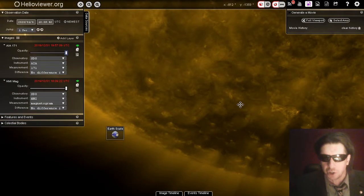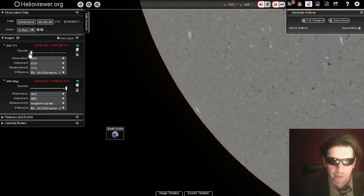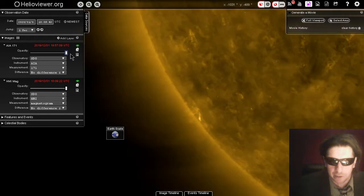Here's the view from HelioViewer of that rising sunspot, and again, we do see umbra there. We're just going to show you the fields and the 171 angstroms view. There's the fade out to the fields, and again, stay tuned to the end. We'll show you the umbra in close-up detail.